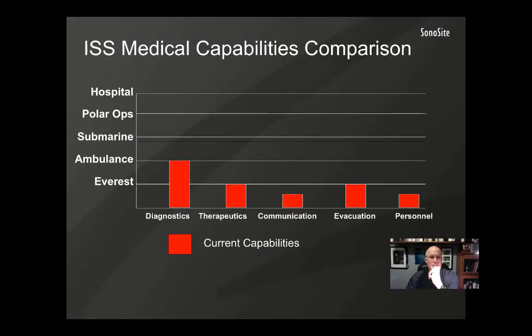And this just emphasizes the point when you look at the ISS medical capabilities compared to something that you're all familiar with, like a hospital. It's really a pretty limited capability that we have up there in terms of diagnostics, therapeutics, communication, etc. Really, it's similar to Everest Base Camp. So it's very, very limited, very austere. And that's in particular true with your communication and the ability to evacuate, but also personnel.